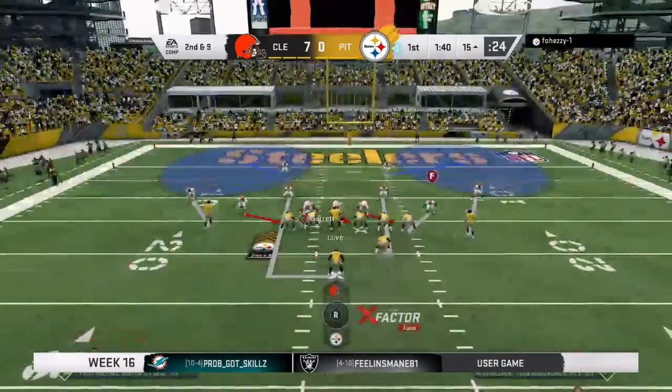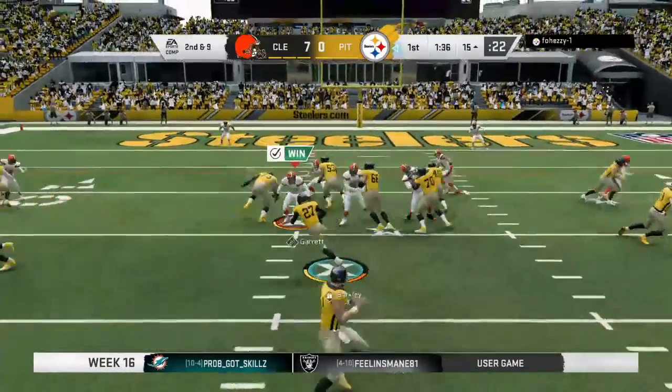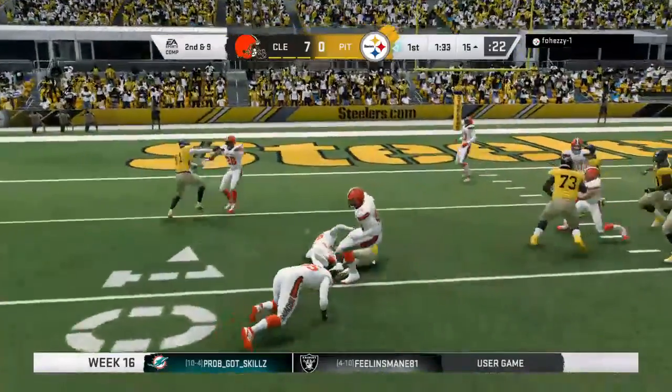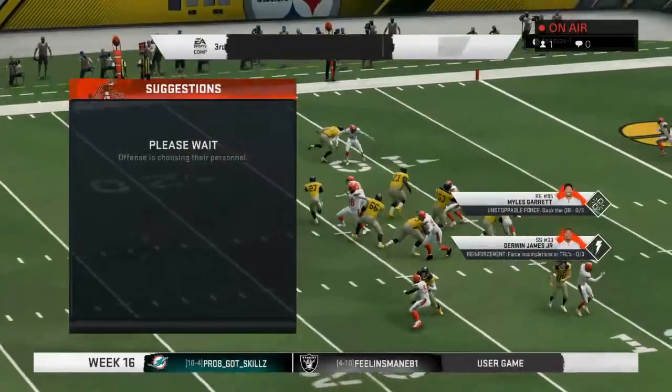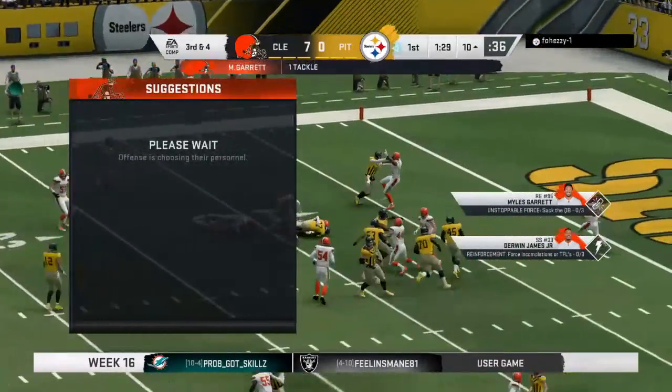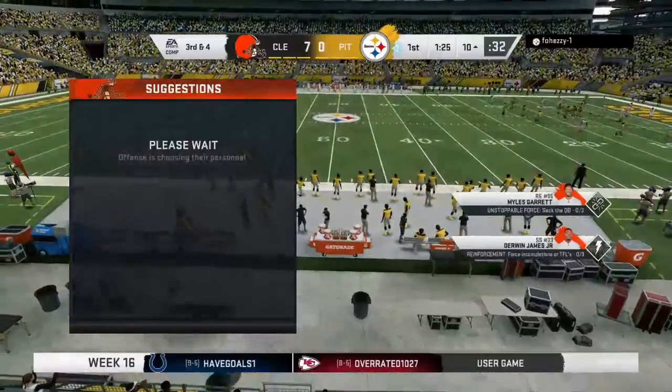Brings up 2nd and 9. On 2nd down, here's Barkley. And able to surge forward for about 5 yards down to the 10. A quick burst there, and he nicely bit off a pretty decent gain. Brings up 3rd and 4.